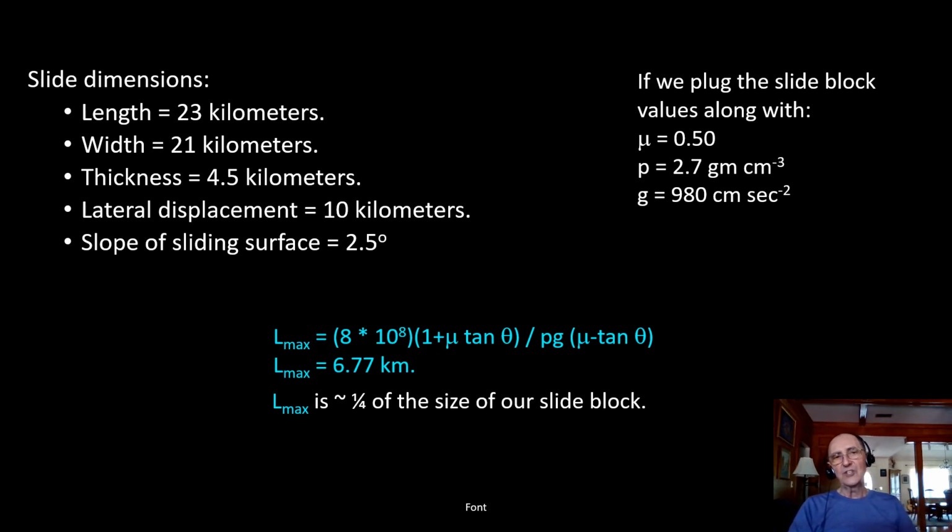All we need to do now is plug in the values for our slide block. We know the length, the width, the thickness, the slope of the sliding surface, and the density of the rocks involved. The acceleration of gravity is a constant, and our last parameter must be the coefficient of friction. Well, the accepted coefficient of friction between the Mississippian limestone and the Woodford Shale is 0.50. If we plug these values into the equation, we come up with a value of L max of 6.77 kilometers.